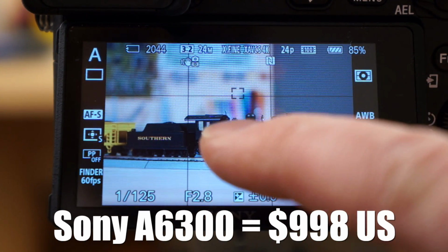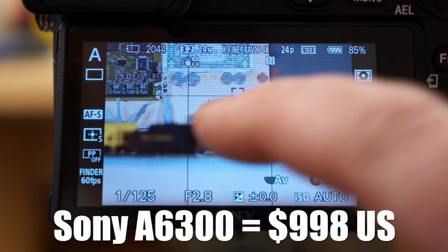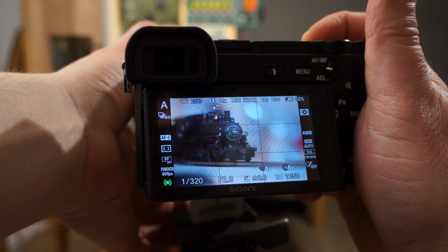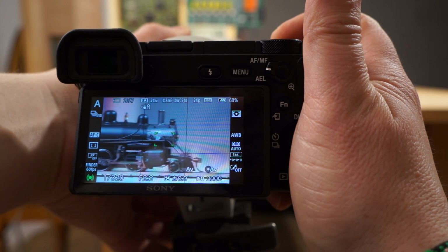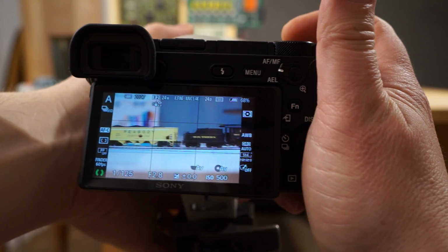And the focus performance is pretty much the same as far as accuracy and hit rate and things like that go. So, $400, you get the touchscreen, the much larger buffer, and the 5-axis steady shot. Those are the 3 critical features that, in my opinion, make it worth considering upgrading. Whether you need those features or not, well, that's up to you.